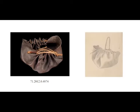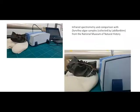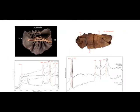Of course, the resemblance was striking, but we needed a way to confirm. And that was made possible with the help of Céline Daher, who you saw on the picture with everyone. Using a completely harmless infrared technique, Céline compared both possibly matching artifacts with samples of Durvillea potatorum from La Billardière's collection provided by the Museum of Natural History. And as you can see on the left graphic here, maybe you cannot and you have to trust me, we had a perfect match.